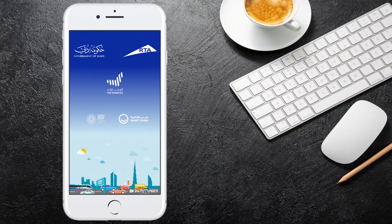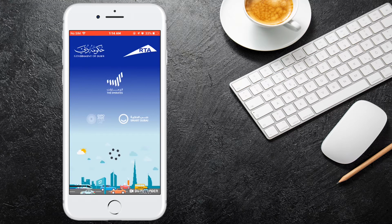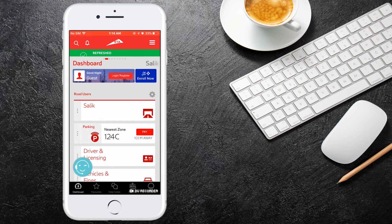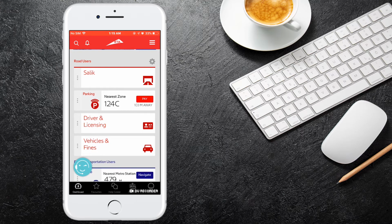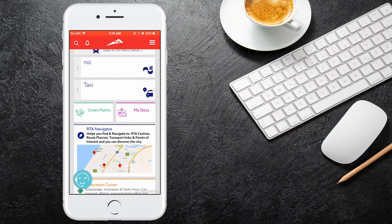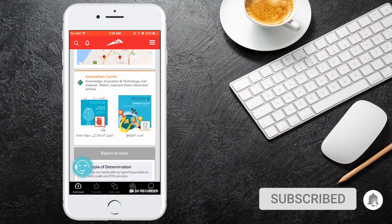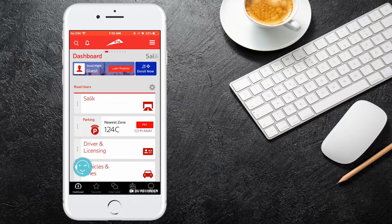So guys, my fourth application is RTA Dubai. Let's start. Here you can see the dashboard of RTA. Here you can see Salik; you can pay Salik and check the balance. There is parking, you can pay the parking, and there is the driving license and vehicle fines. There is a lot of things: Metro, Nol card, taxi. This application is really good also, so I recommend you download this application.